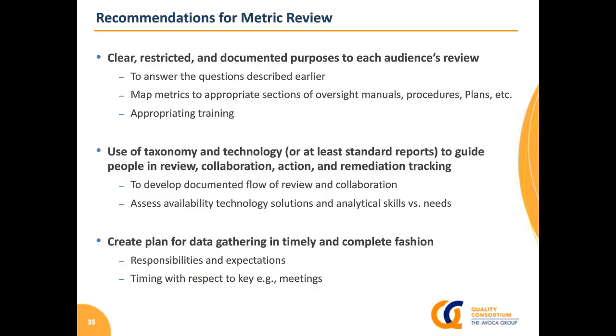So our recommendations here, again, are that you have a clear, restricted, and documented purpose for each audience's review as we described, or you can use your own paradigm for that, but basically using some sort of rational organizational system to be very clear on who's trying to achieve what. Then leverage your taxonomy to guide people to the categories of metrics they need to be focusing on, and the types of analyses and derivatives they need to be focusing on. And then create a plan for making sure that data are gathered in a timely fashion so that what people are looking at, they know really is meaningful, and they can act on it accordingly.